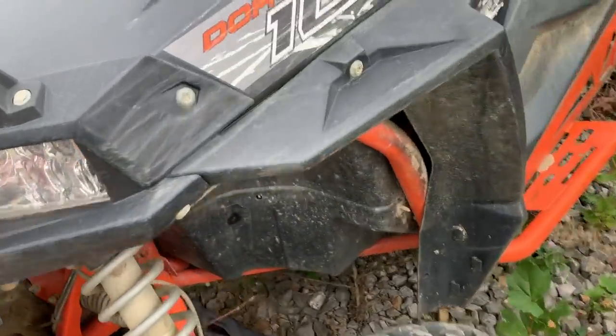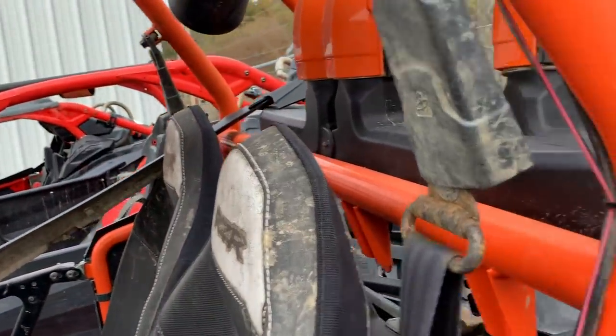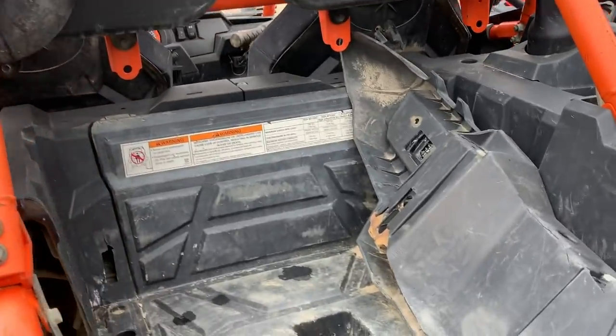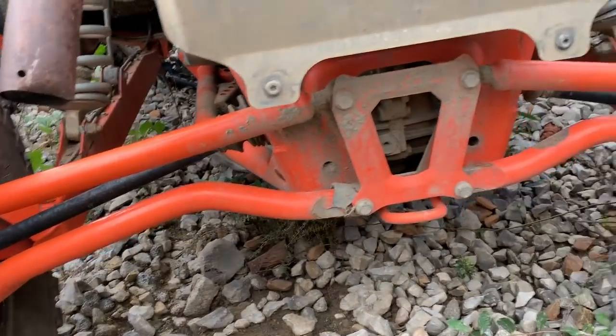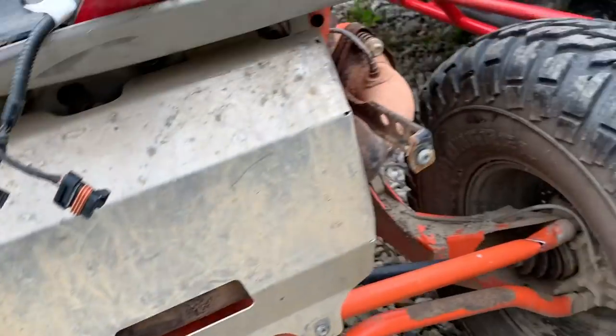Here's the Razor. Let's see what year this one is. Oh, it's an older one. Still not bad. Got a nice roll cage. Got some snorkels back here. Dang, I wonder if these right here are upgraded. I'd say so. These look a lot bulkier than mine.